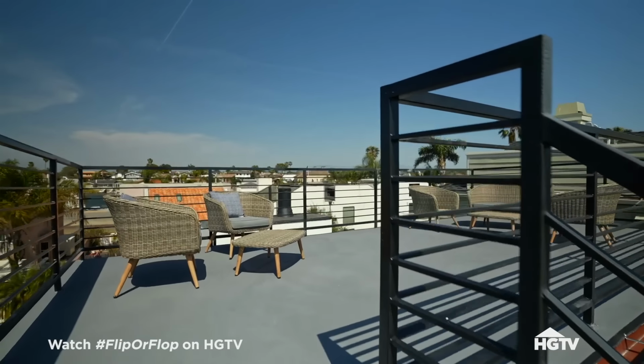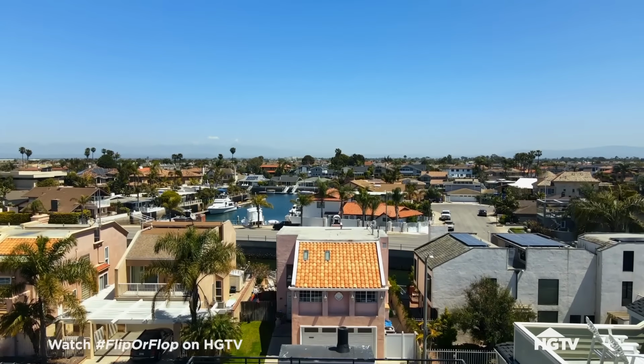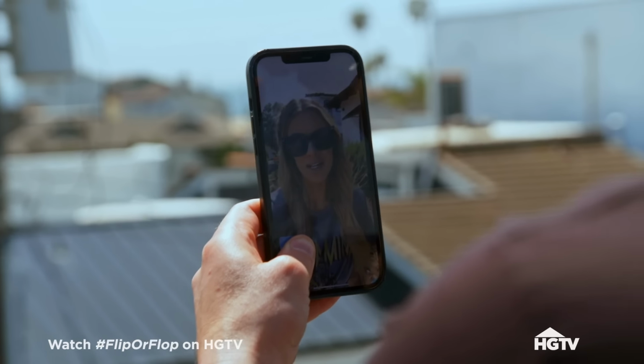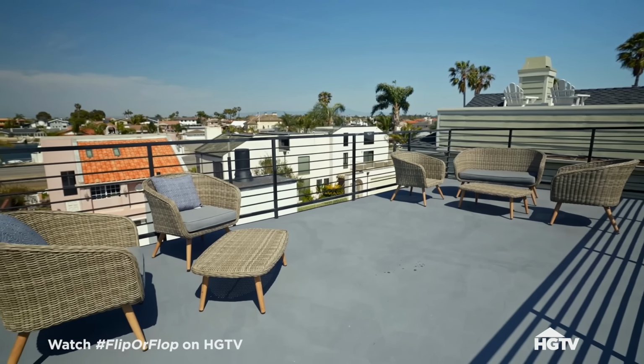So what's cool up here is you have views this way. You can see the harbor? See the water? Oh, that's awesome. And then from this way, we have ocean, Catalina Island, and ocean. The ocean view is definitely the moneymaker. That's what beach living is all about. And we're going to be able to price this house where we are.